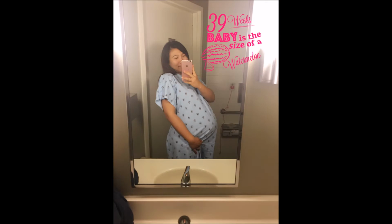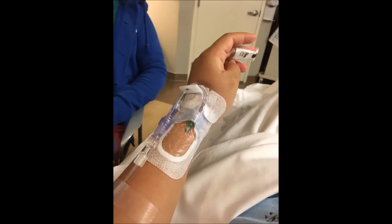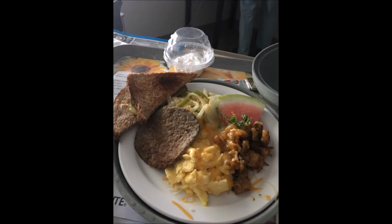And this was me at 39 weeks. I just had to take a photo when I was getting ready. My belly was so big. And then, oh yeah, the nurse said this wasn't going to hurt, but it did. Oh God, this hurt so bad.